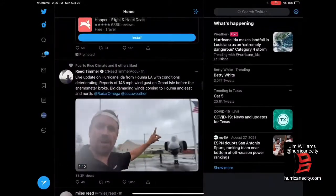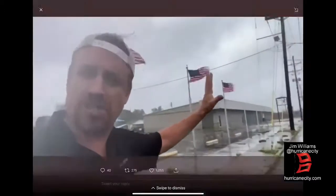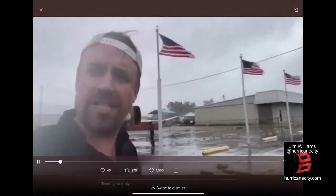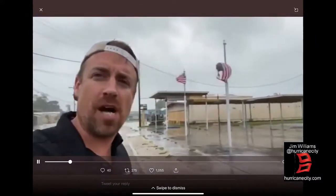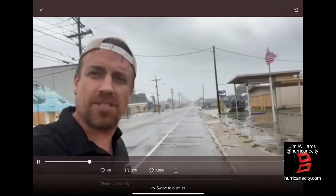There's Reed Timmer. He's in Houma. And we're starting to get some more direction out of the northeast, which makes me think that this is starting to be a wobble back to the west of that eye wall. And I do think we are going to get into the western side of the eye here in Houma. I am worried for the people here, though, for those destructive winds that are about to arrive with the eye wall. He's north of where my camera is.